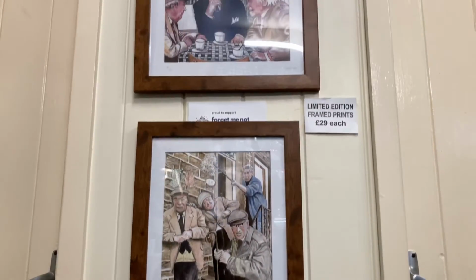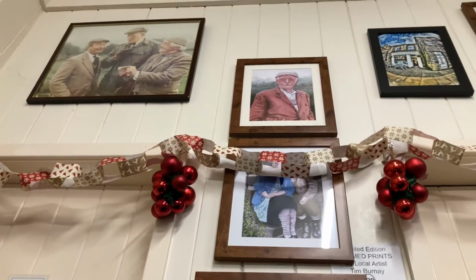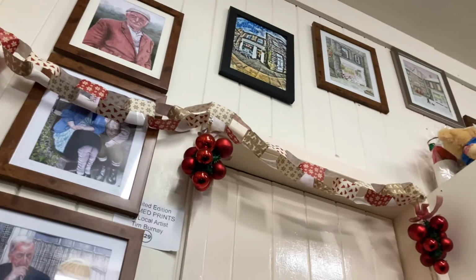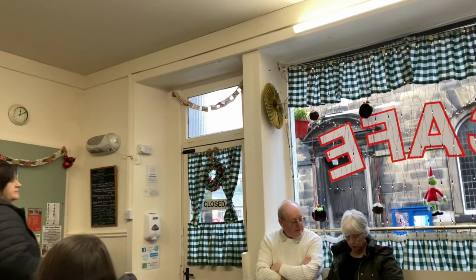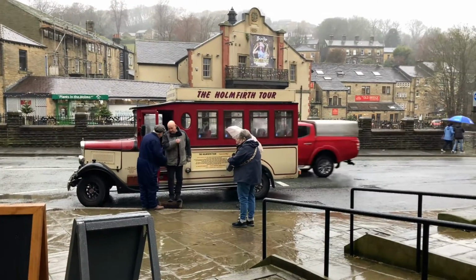So inside the cafe there, as you can imagine, focuses on Last of the Summer Wine. There's lots of prints, photographs, paintings that you can buy, and if you've ever watched the show, it totally matches how it looks inside, apart from they've moved the counter around a little bit, but you get the essence of it, you get why it is, and I was really pleased.